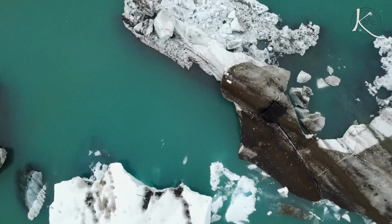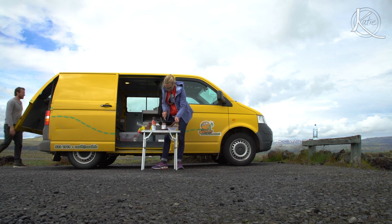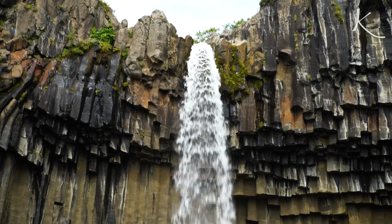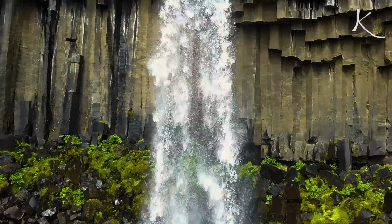We'd spend a few hours every day on the road. We'd hop out to make some food and continue on. One thing about Iceland is that there are more waterfalls than you could shake a stick at. This was one of our favorites because of these cool rock formations surrounding it.